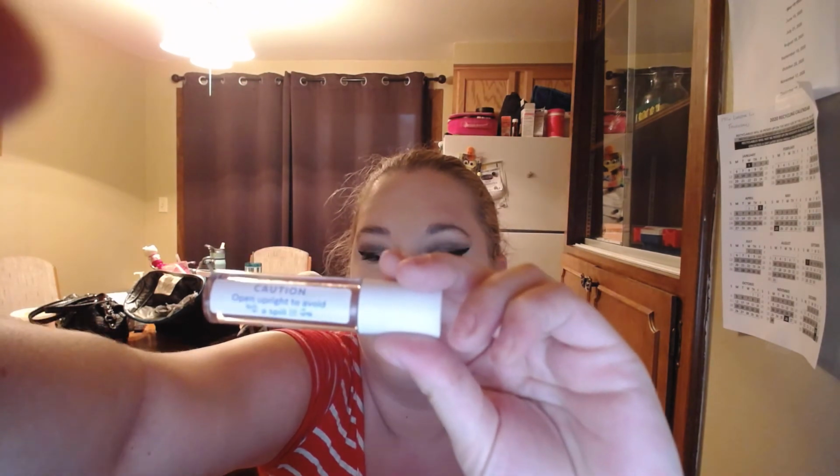open upright to avoid a spill. My cat is up here. And it has like little water droplets looking on it. Ma'am, can I help you? Because you are totally in the way of everything I'm doing. I'm going to try to work around her. She might pop on screen.